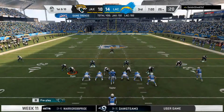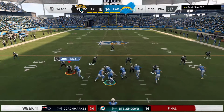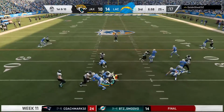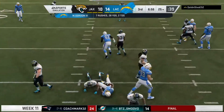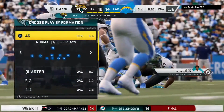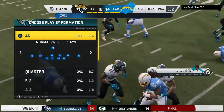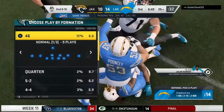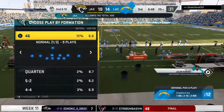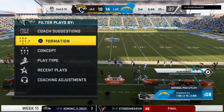The Charger drive about to get going. They have the lead. Now they'll be looking for some separation here as we begin the third quarter. I like the way you term that because now I think they go a little bit deeper into their playbook. They like what they did in the first half. That worked okay. But in order to get the separation that you just talked about, change things up a little bit. Change your tendencies. Try and hit them a little bit more with some things they didn't see in the first half. Let's see if they do just that.